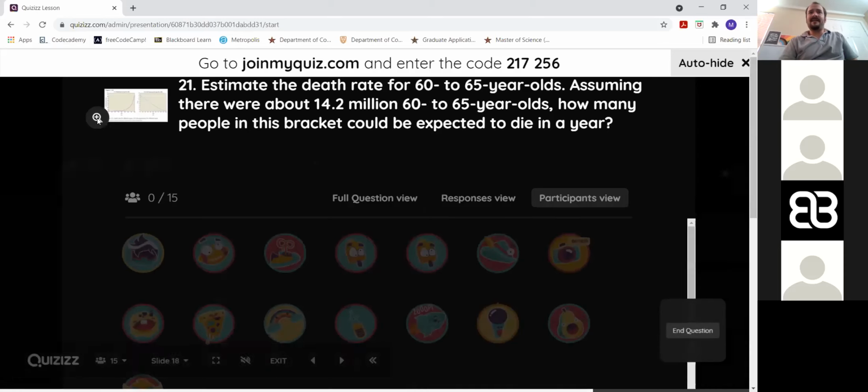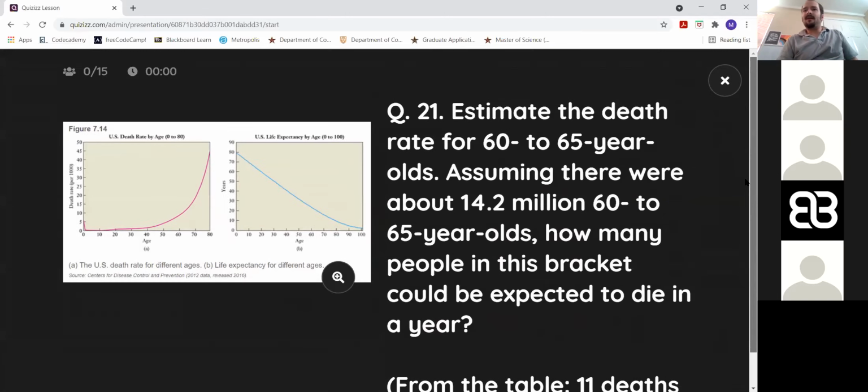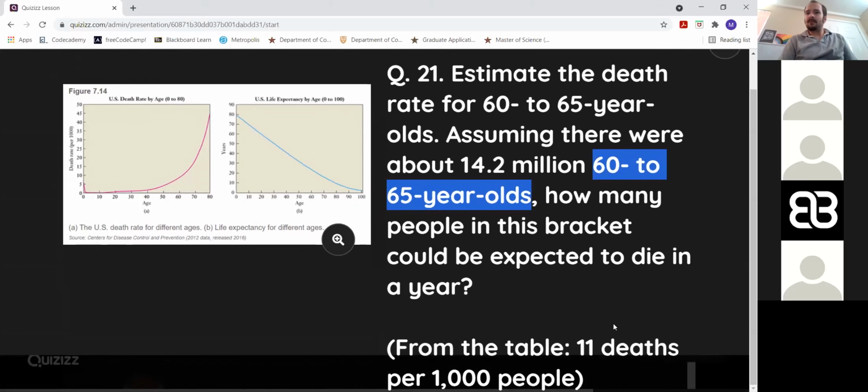Okay, so this, they want us to look at the table. Assuming there were about 14.2 million 60 to 65-year-olds, how many people in this bracket could you expect to die in a year? So this is the death rate. This is the life expectancy rate. So they want to know for someone that's 60 to 65 years old. So they want you to go in here between 60 and 70, 60 to 65. And they say this falls somewhere around 11. So there's about 11 deaths per 1,000 people is what the units say over here.